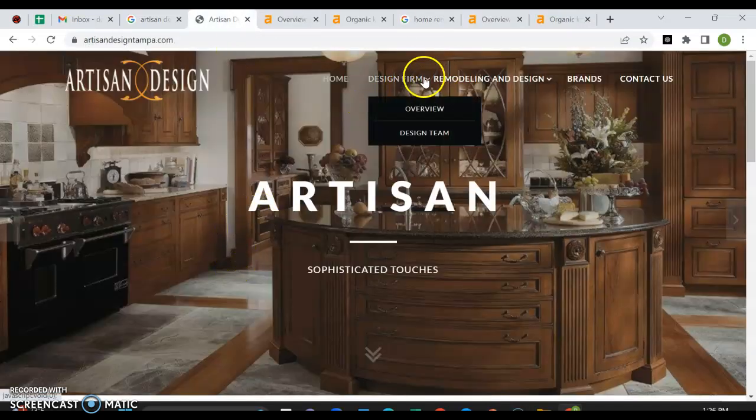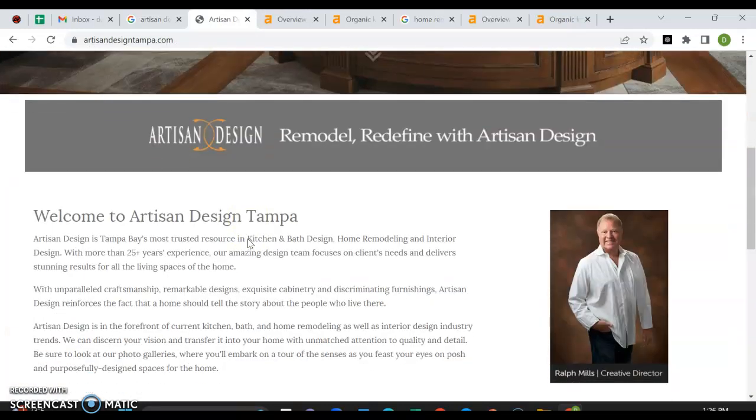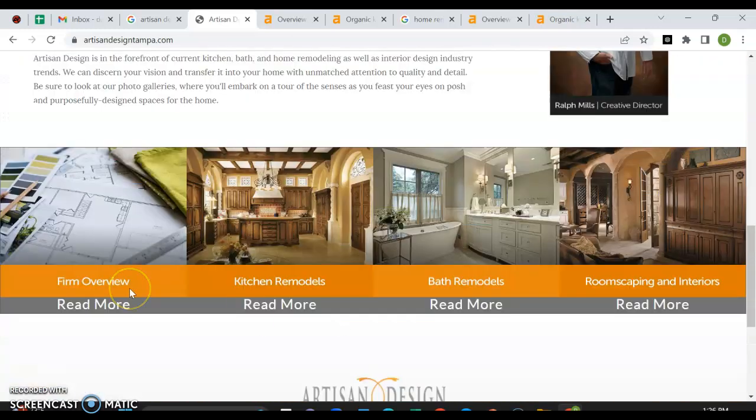So, home, design firm, remodel and design. Excellent, excellent, excellent. Drop down menus for everything. Welcome to Artisan Design in Tampa. That's you, Ralph Mills. Nice shirt. Anyway, firm overview? Okay.